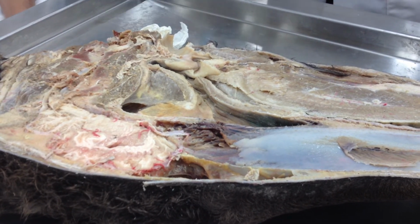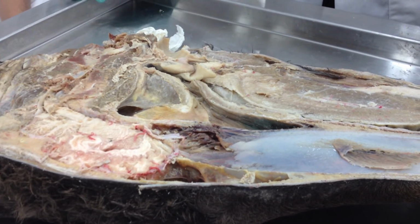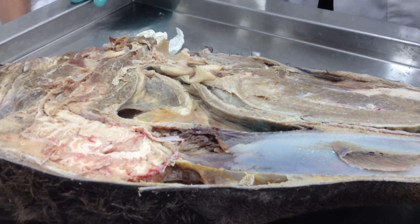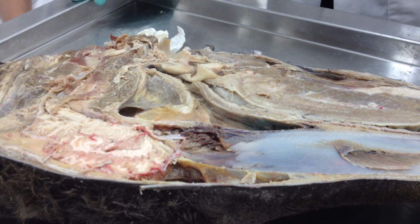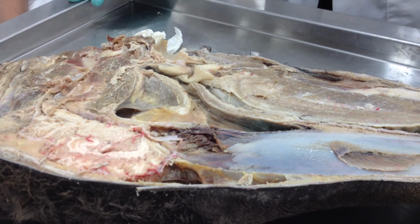And one thing you need to note is that it happens only on the left side for some reason. It doesn't happen, whatever reason, just on the left side. The laryngeal hemiplegia, always on the left side. Okay?